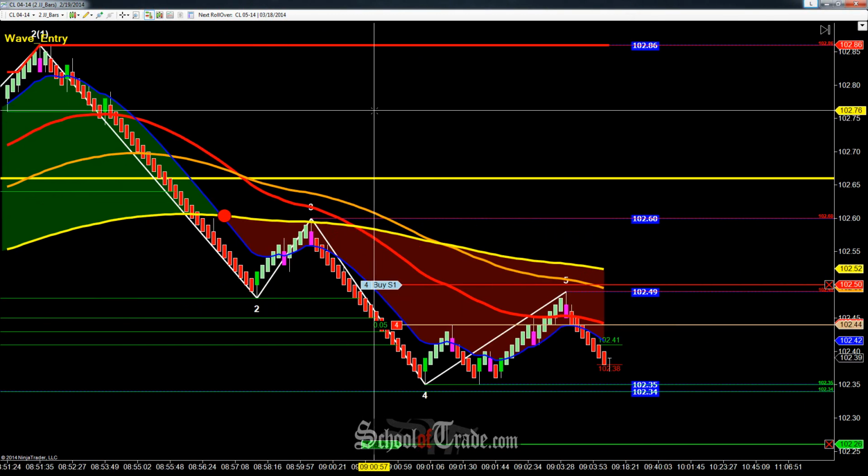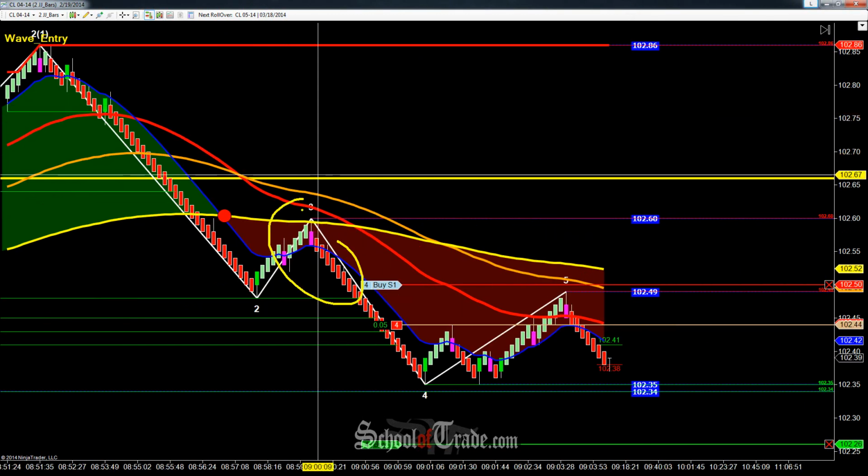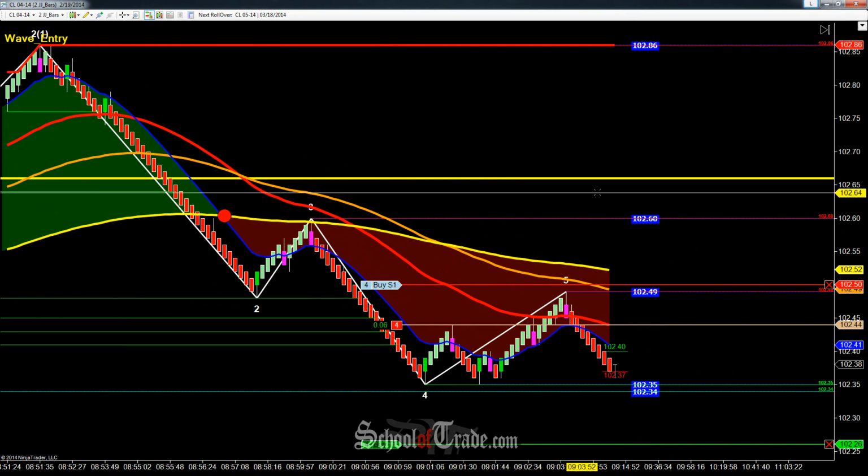Now, unfortunately, I did miss this first setup back here. It just happened too fast. That was right at the open. But this push down is allowing us to get another nice test of this area here where we're looking to sell this right back down again.